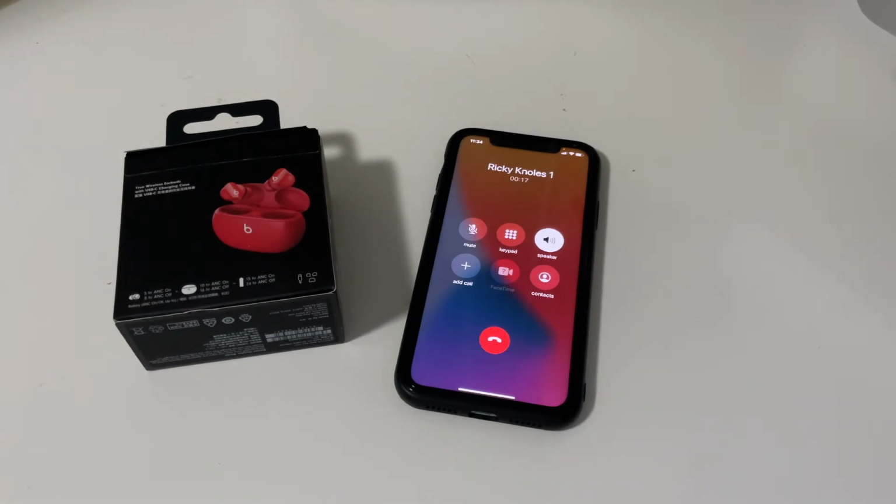So this is the phone call option. How does it sound when you're calling someone? Let me know down in the comments.